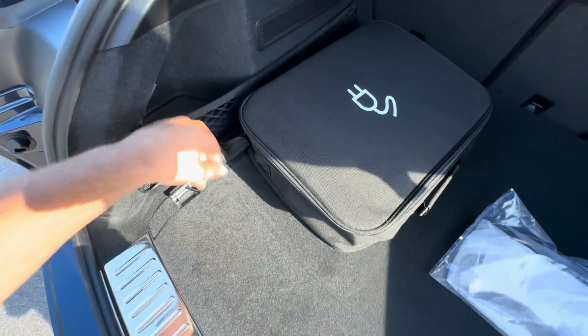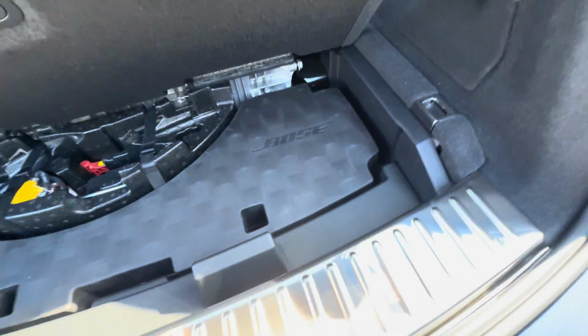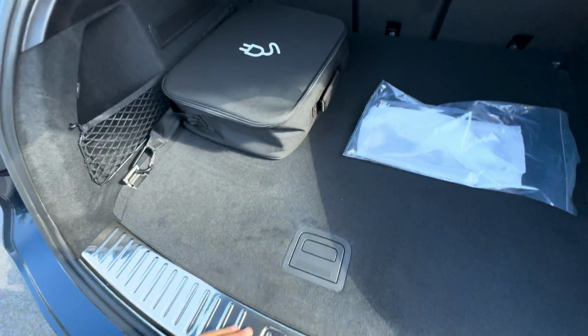We get a cargo net in the corner. It's perfect for grocery bags, secret storage. Let's check it out. With the battery pack, it's not going to be a whole lot, but you can fit a little bit with our subwoofer down below as well.